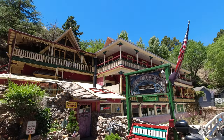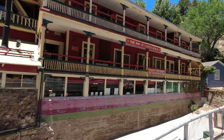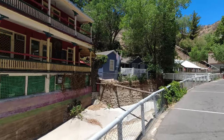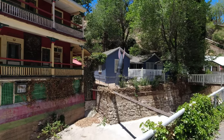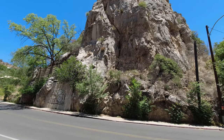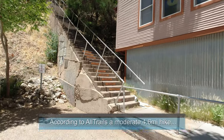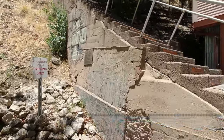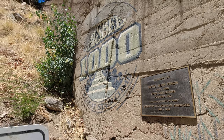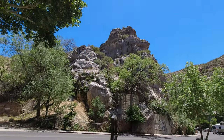This is the inn at Castle Rock. A weird decor with a bomb sticking in the front yard. And then right across of it, that's Castle Rock. This here is the beginning of the Bisbee 1000. That's a 1000 stairs that you can climb. And they lead you all over town to all those houses up there. And again, Castle Rock.